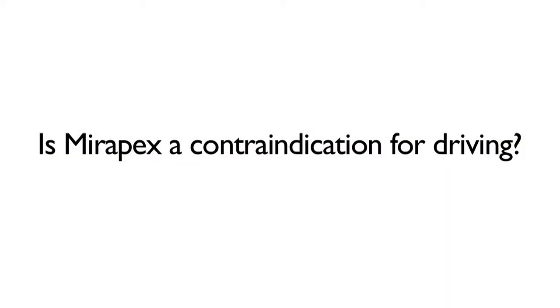Question in the back? So Mirapex is not a contraindication for driving. And I know what you're talking about, this excessive daytime sleepiness or sudden sleep issues. Those are relatively rare side effects that have been described, but in terms of vision and criteria for driving, that's not part of the law. But if you can't keep your eyes open and your brain functioning, you shouldn't be driving. I think everyone has basic logic that they need to follow.